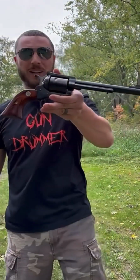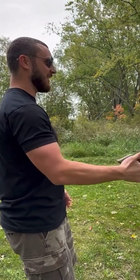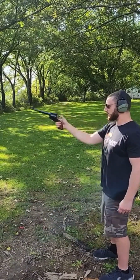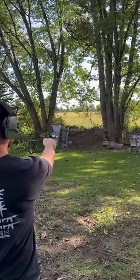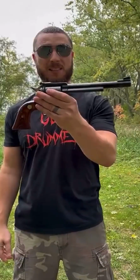This is my Ruger Super Blackhawk, chambered in .44 Magnum. This is one of the first guns I ever owned. My dad had it since he was a teenager, and he passed it down to me when I was just a boy. So I've had dang near a whole lifetime of shooting this thing, defending chickens, and this probably has a million raccoon bodies on it.